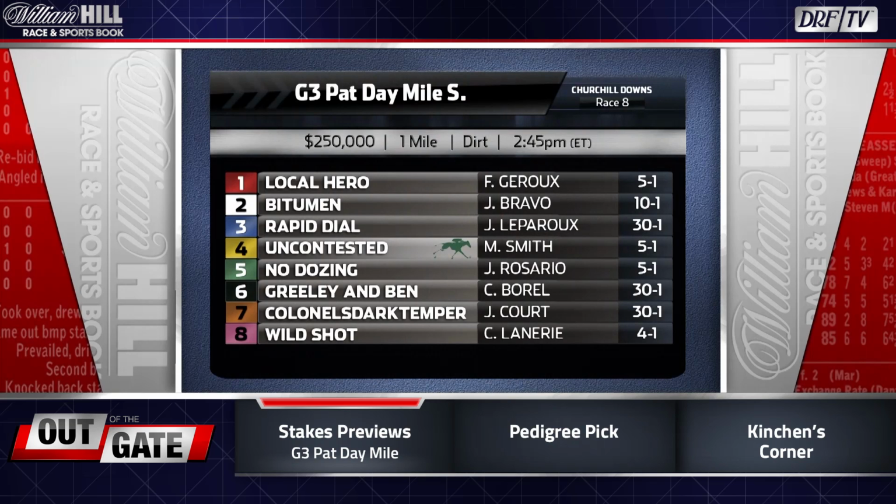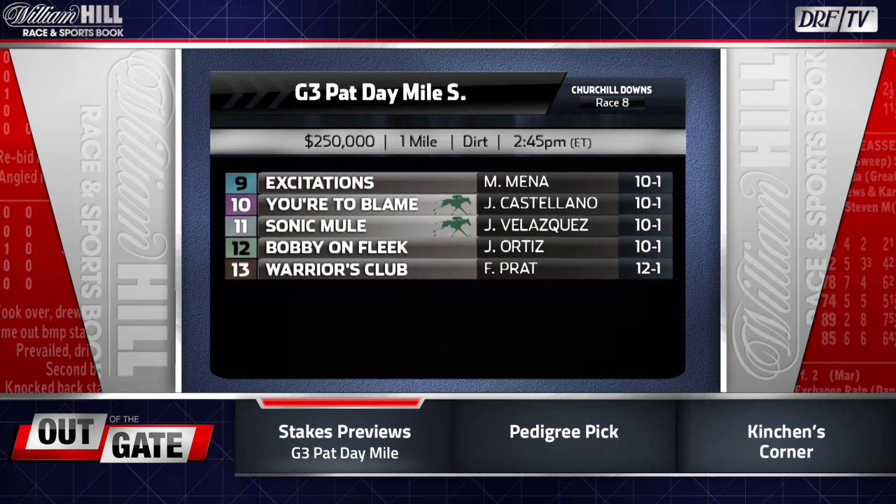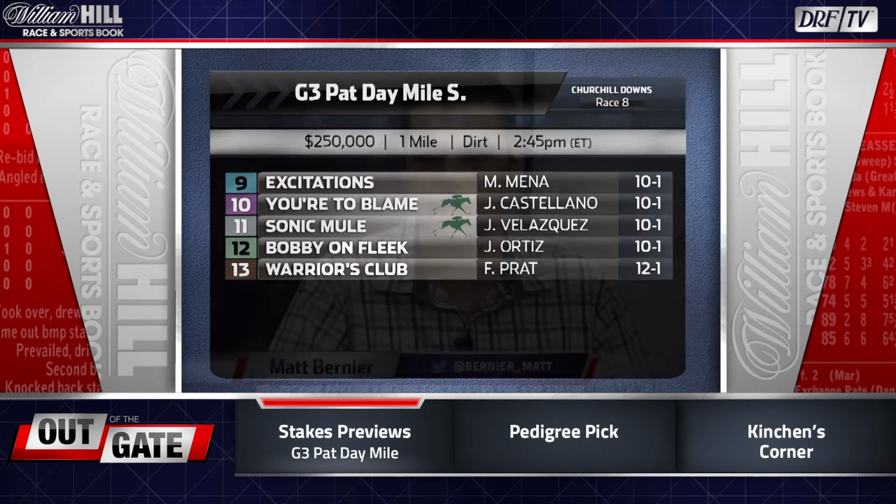And Matt Bernier, we've got ourselves a pretty big field in here and several horses that are turning back in distance after contesting Kentucky Derby preps, including the morning line favorite, a tepid favorite to be sure, the number 8, Wild Shot. I feel like this is always one of the most fun races of the year, where you've got all these horses that maybe the distance really wasn't what they wanted, trying to get into the Kentucky Derby, or maybe quality was a little bit suspect. Now they turn back to a one-turn mile here.